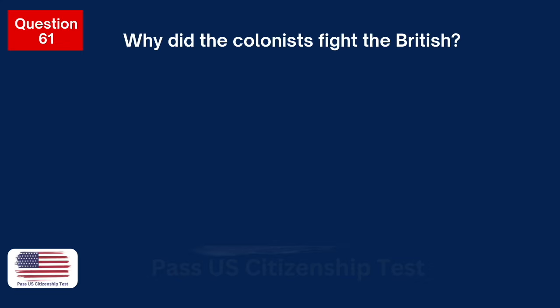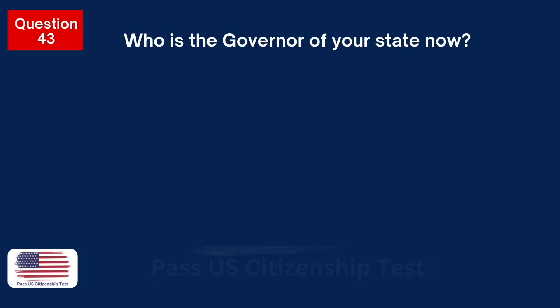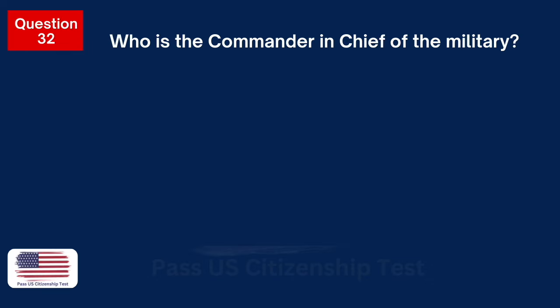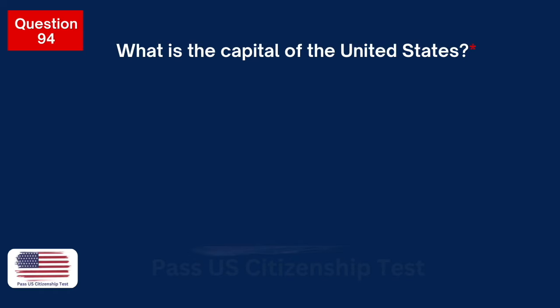Why did the colonists fight the British? Because of high taxes. Who is the governor of your state now? Who is the commander-in-chief of the military? The President. What is the capital of the United States? Washington, D.C.